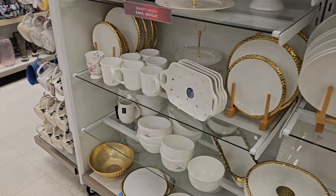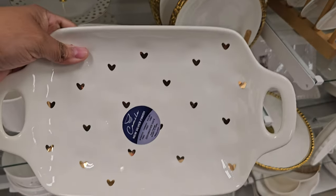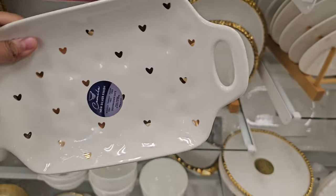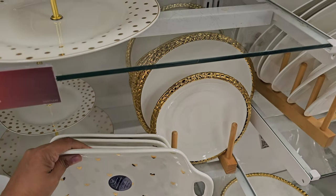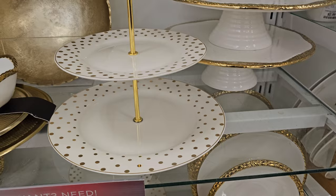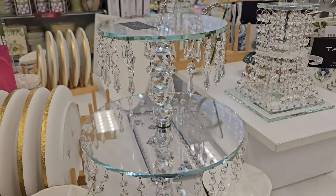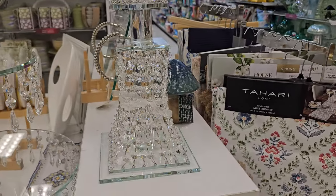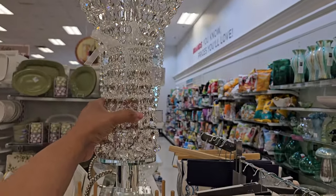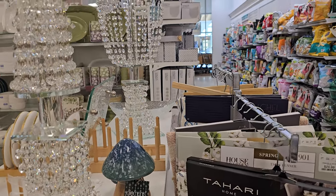Here's like the heart. And that is $8. That's kind of cute. And this two-tier polka dot one, it kind of reminds me a little bit of Kate Spade. We have Tahari. There's no price on this. I did check. But look at this bad boy right here. Oop. So nice. I'm not going to lift it. Where am I going to lift it? I don't want to break anything.